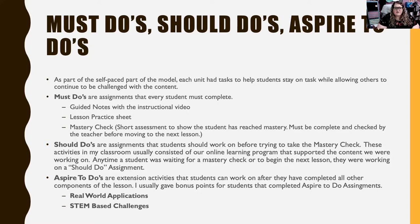So they really enjoyed doing that part. And then the last part of the must-dos that everybody has to do is after they've completed the guided notes and the instructional video, the lesson practice, and they've talked to a partner about it, then they complete a mastery check. So this is just a very short assessment to show if the student has reached mastery.